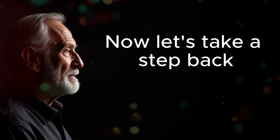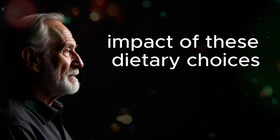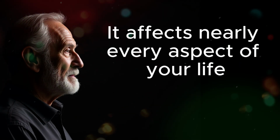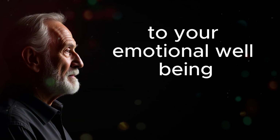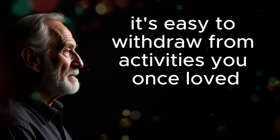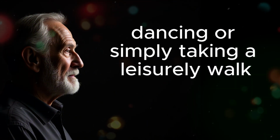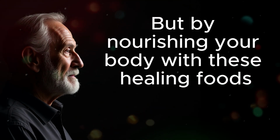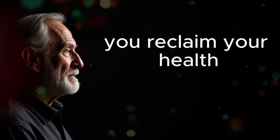Now, let's take a step back and consider the broader impact of these dietary choices. Joint pain doesn't exist in isolation. It affects nearly every aspect of your life, from your ability to move freely to your emotional well-being. When your joints feel stiff or achy, it's easy to withdraw from activities you once loved, whether it's gardening, dancing, or simply taking a leisurely walk. But by nourishing your body with these healing foods, you're not just easing discomfort, you'll reclaim your health.